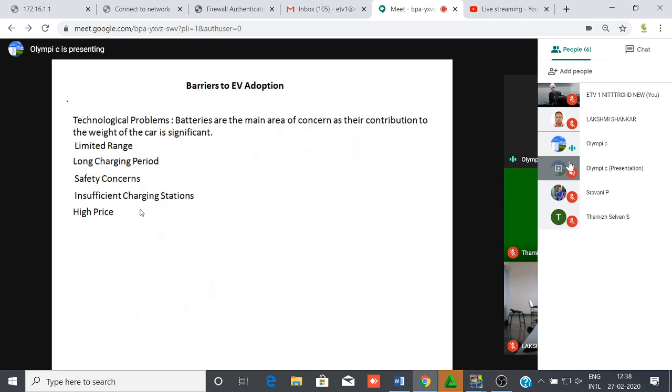But definitely in 10 years, maybe 50% of the vehicles in India will be electric. This is the ministry's time plan, or what they are targeting. So that is it, I finish with this. If you have any questions, let me know.